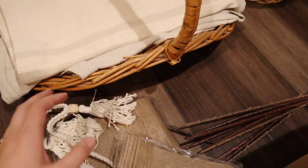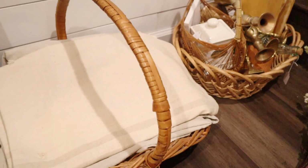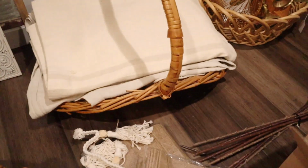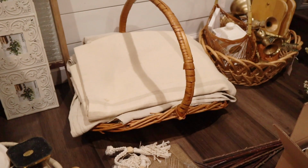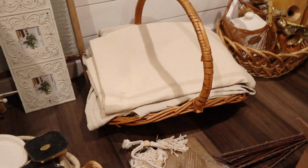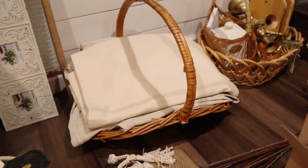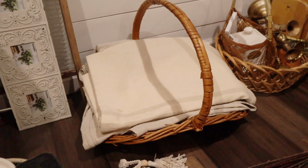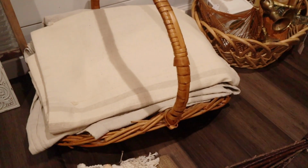And then I have this large magazine basket. I know you can't see the whole thing because of all these drop cloths, but anyway, I'm wanting to put plates in there and my dishware. So I'll show you that tomorrow if you guys watch this whole video. Like I said, I know this haul portion is pretty lengthy, but you won't want to miss the end of this, so definitely watch all the way through.